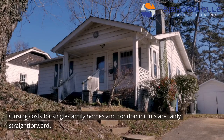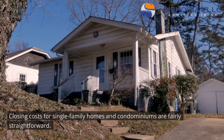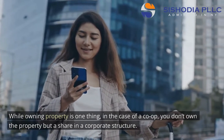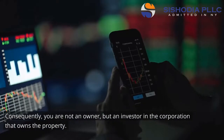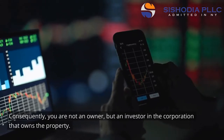Closing costs for single-family homes and condominiums are fairly straightforward. While owning property is one thing, in the case of a co-op, you don't own the property but a share in a corporate structure. Consequently, you are not an owner, but an investor in the corporation that owns the property.